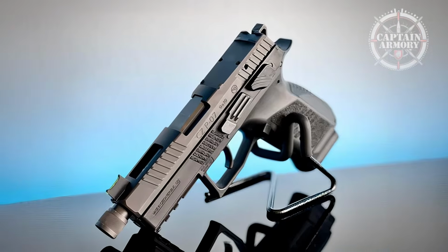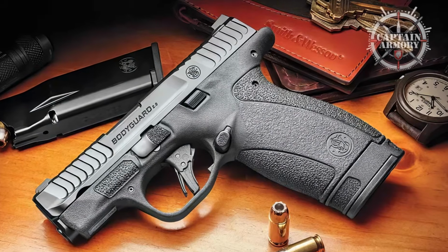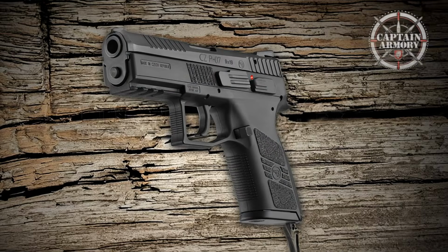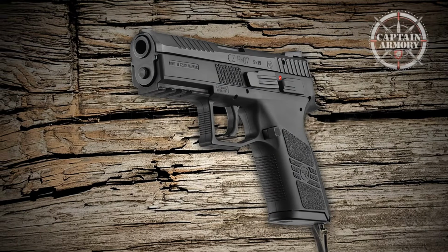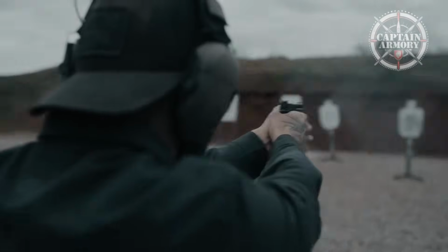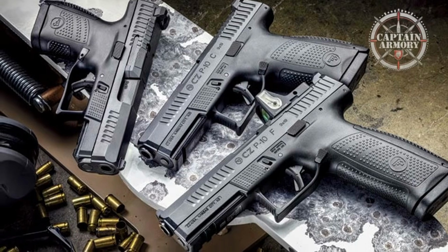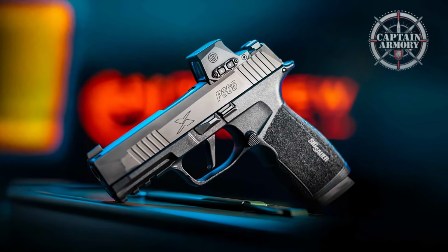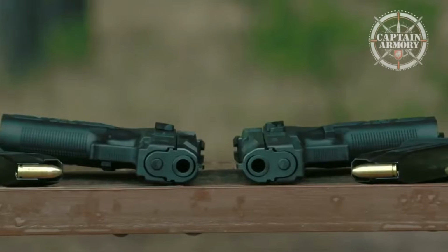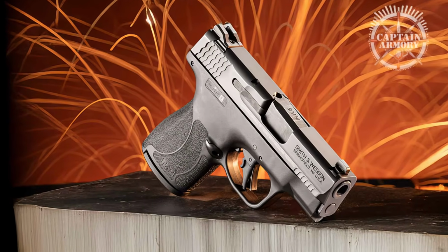That wraps up the countdown of 7 concealed carry pistols that stand out in 2025 for their balance of performance and price. Each entry was chosen because it does more than just check boxes on a spec sheet. These are guns that combine reliability, capacity, ergonomics, and affordability in ways that make sense for real carry. From ultralight options like the Bodyguard 2.0 to higher capacity compacts like the P365X Macro and versatile standouts like the Shield Plus, the list shows that buyers today don't have to sacrifice function for price.